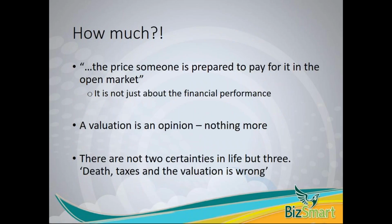Next question: how much might somebody buy your business for? Well, again, we talked about death before, and many of you will be familiar with the phrase, there are only 2 certainties in life, death and taxes. Well, there's a third, and that is that whatever valuation somebody puts on your business, whether it's you or somebody else, it will be wrong. There is no right answer for what the value of your business is. There are guides and ways to get to acceptable ranges, but you will have a different value from a potential purchaser, and there will not be a right answer.